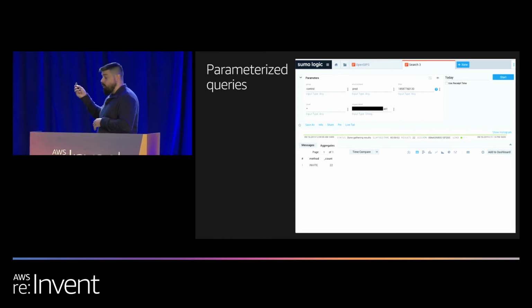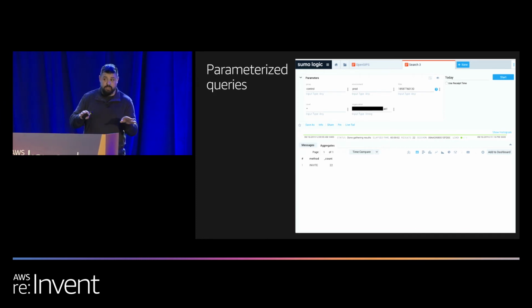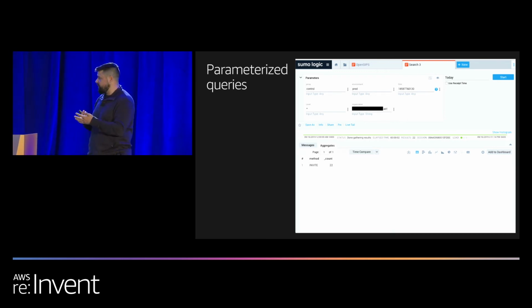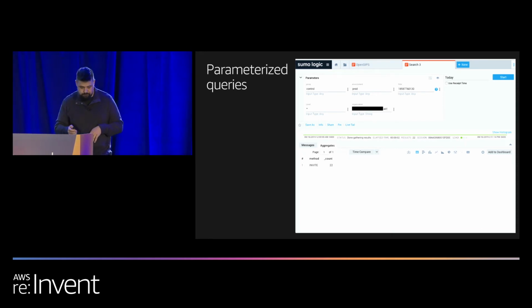The nice part is when they open a support ticket, we're all on the same page, right? We know the query that they're using. We can use the same query, or a more complex version of it, to figure out more details. We can give them access to this data in not a restricted way, but a controlled way, to enable them to quickly service our customers much faster.